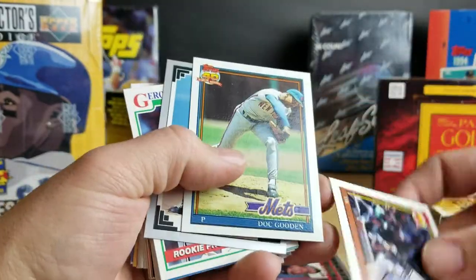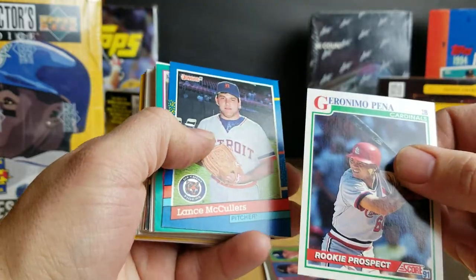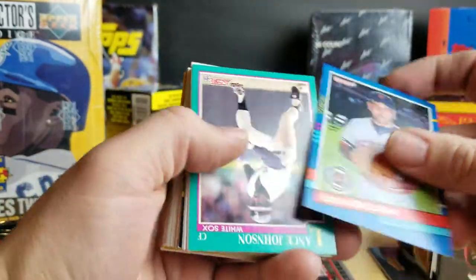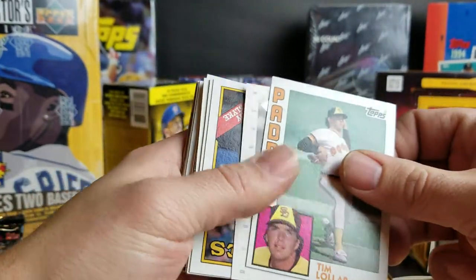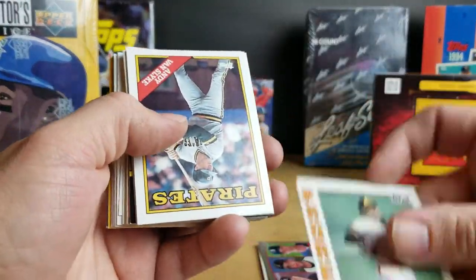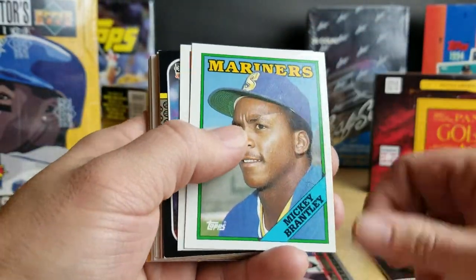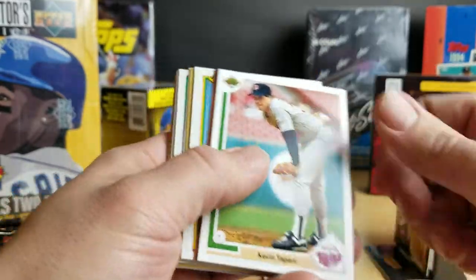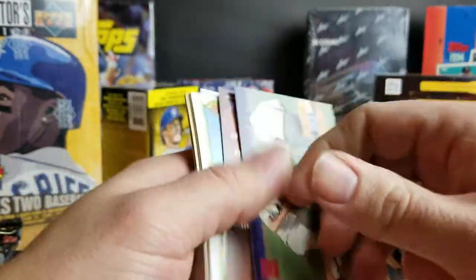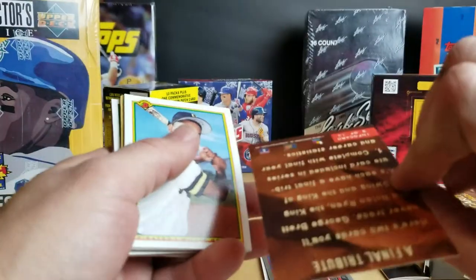There's a Will Clark. Doc Gooden. Brooke Jacoby. Pena, rookie. Lance McCullers, Lance Johnson. Oh, we got another hit in this box. So we did go 3 for 4. Van Slyke. Not bad. 3 for 4 then. Tim Bogar. Final tribute, Nolan Ryan card.